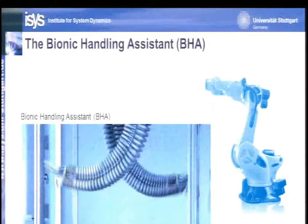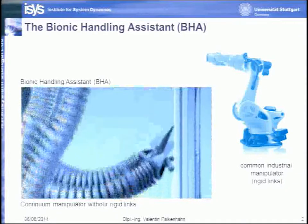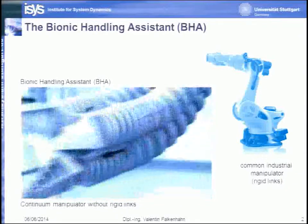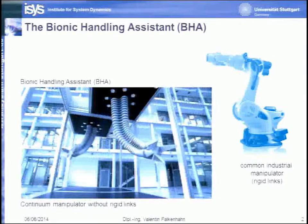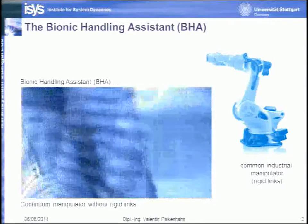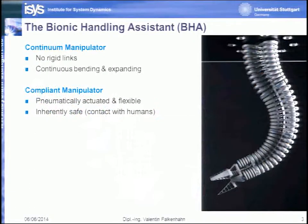Ladies and gentlemen, in this video, you see the Bionic Handling Assistant continuum robot developed by the German company Festo. Unlike common industrial manipulators, this robot has no rigid links and therefore can extend and bend continuously. The Bionic Handling Assistant is a pneumatically actuated and flexible manipulator. I cannot tell you in this session how it actually works. If you're interested in that, come to the interactive session later. But what I can tell you is that this manipulator is inherently safe and therefore well suited for all tasks that require contact with humans.